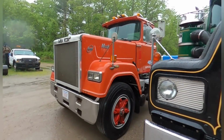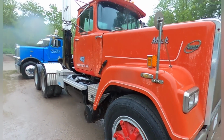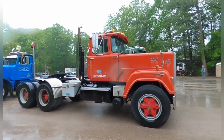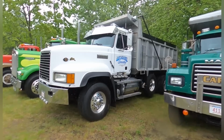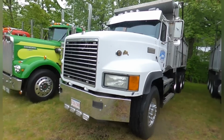Got another Superliner here. Also owned by Paul Casper, who just left in the other red Superliner. He hauls for Scituate Concrete Pipe out of Scituate, Massachusetts. You can see these trucks on the road daily. I see them all the time. And they got CB radios on those trucks. They actually work and they use them. The rarity these days, unfortunately. Gorgeous. Gorgeous CL Elite triaxle. What a beauty.